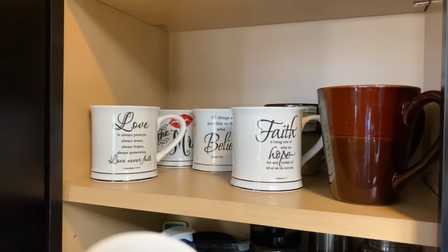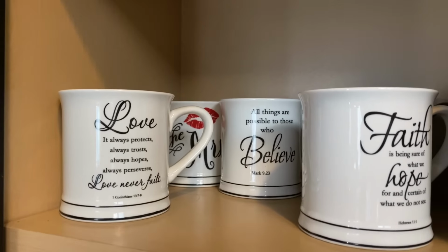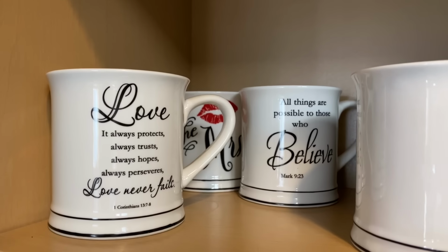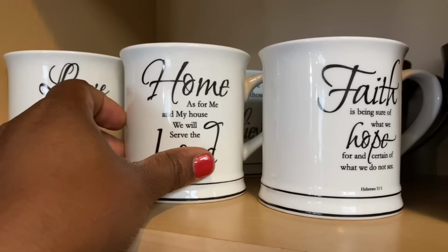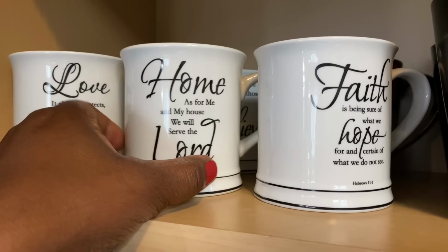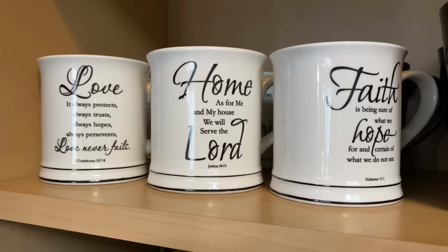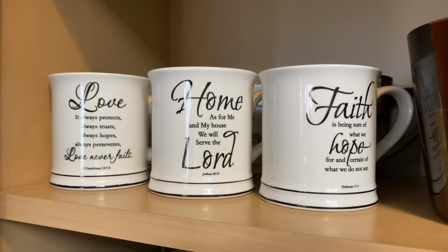All things are possible for those who believe. Mark 9:23. Things like that. I have the one for the missus. The one for the mister is still upstairs in my decoration closet. I think I put some pins in and it never came downstairs. But we never use them these days anyway.